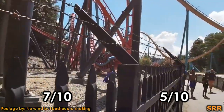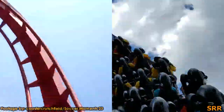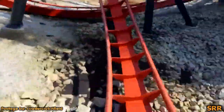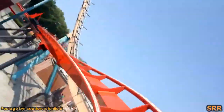But I'm not going to give this ride either of those scores. No, I'm going right in the middle, right between those 2 experiences. So now, the Georgia Scorcher receives 6 out of 10. I stood, I conquered, and I got my butt kicked just a tiny bit.